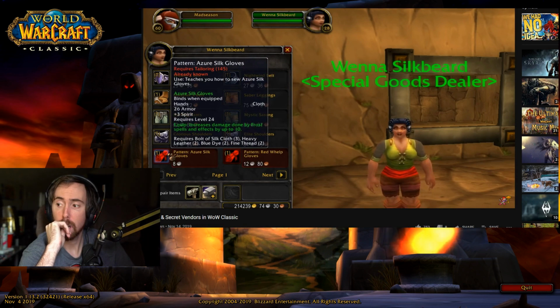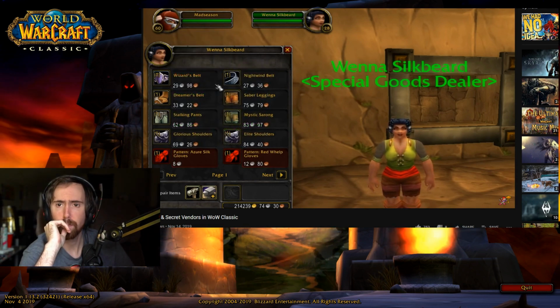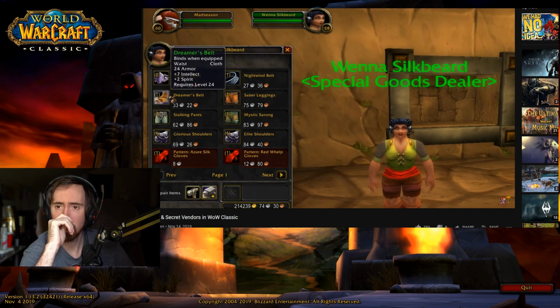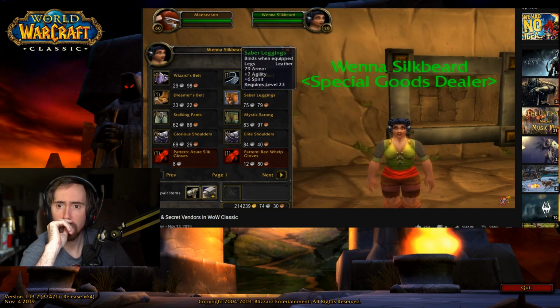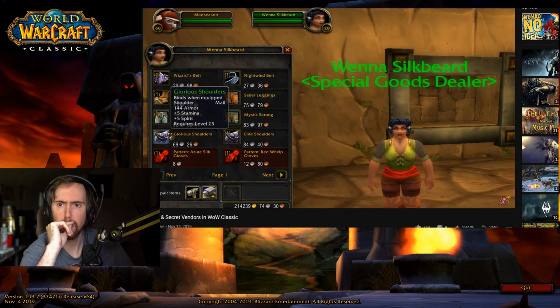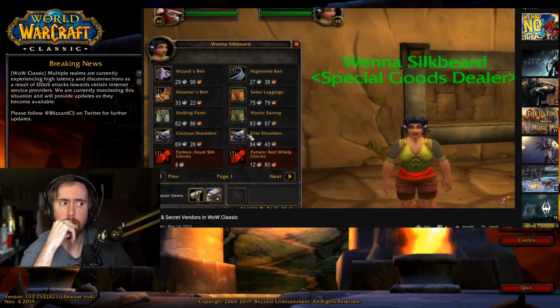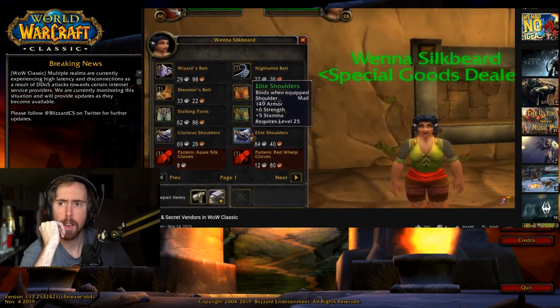You can also buy the Azure silk gloves for tailors, some nice leveling gloves for mages here, I guess, and you also have a bunch of armor. Some of them are good, some of them are crappy. Just pause the video if you need to here. These shoulders are rather nice, since green ones are quite rare at level 25, and with strength and stamina no less.